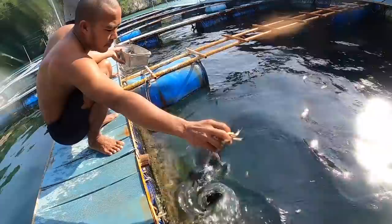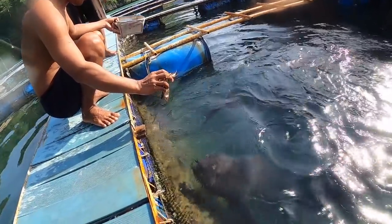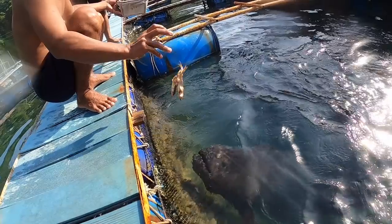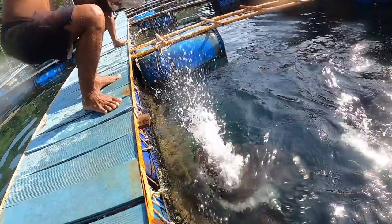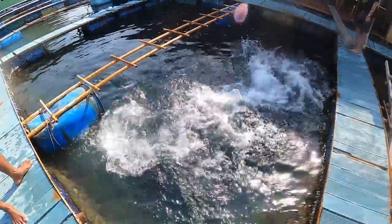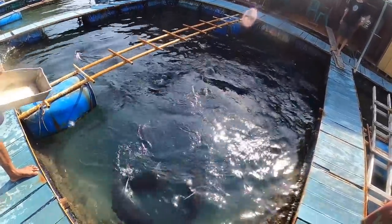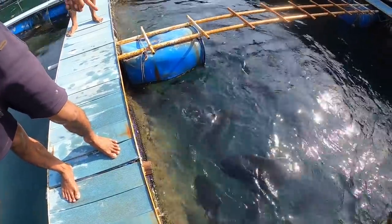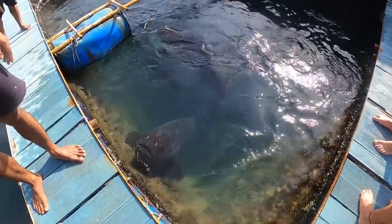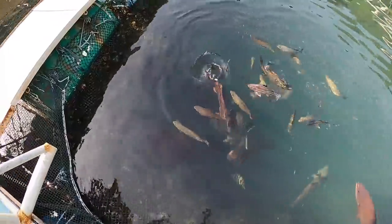Don't go too close. Mind your fingers. Oh, look how big he opened. This fish is an 80 kilo grouper, about 20 years old. Check out the size of its mouth. Hungry. Yeah, it's very hungry. It's 80 kilo. 80? Yeah. Oh! Yeah, it's very funny. Hi. Barracuda. Oh, there it is.